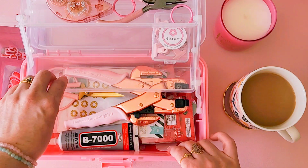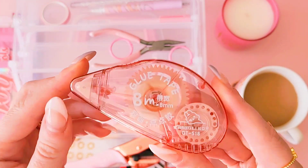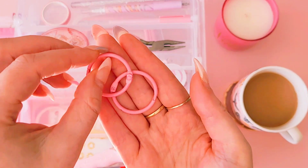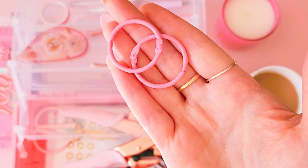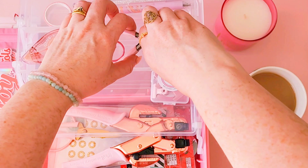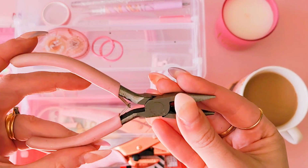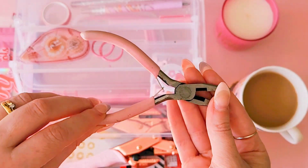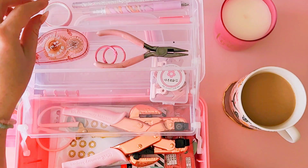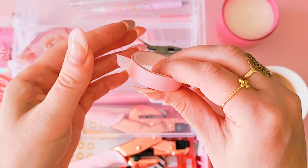The top section, we have my adhesive glue tape. I also had a couple of album rings in there as well, so I can create my tag flips. I also always carry a pair of jewelry pliers with me, because you never know when you're going to need those. So I always carry a pair of these. I also always carry a washi tape with me. So I've always got a washi tape. I just had this plain pink one.